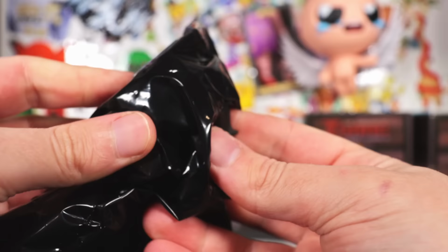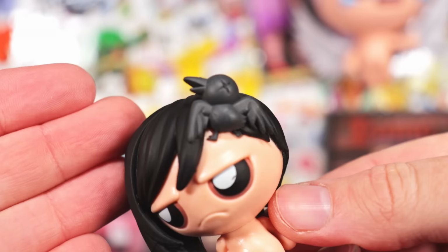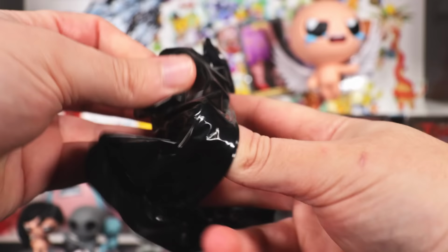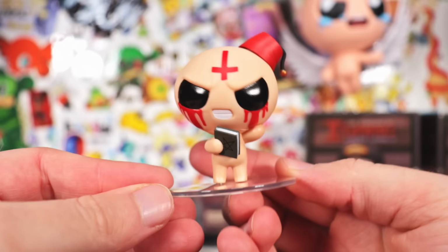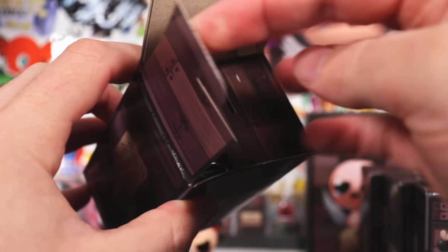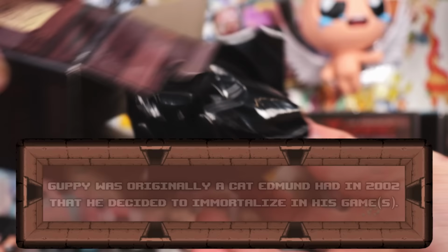Alright, this one is Eve, and my man really had to go ahead and make sure that all the butt cheeks were visible. Judas! Let's see that Judas. Okie dokie, there it is. Got the fez hat. Yeah, these are so much more appealing to me than plushies, but I'm not a plushie hater! You guys do what you like. Let me know if you're a plushie collector and how you don't go crazy from all the space that they take up.